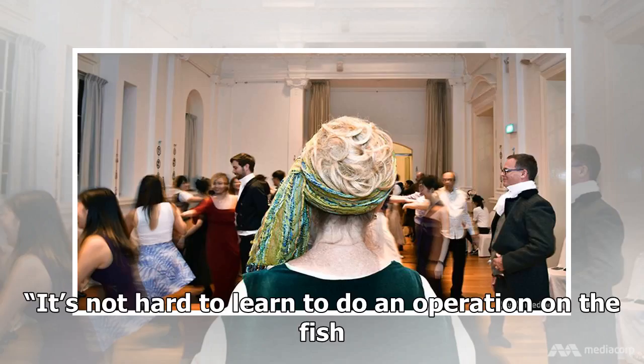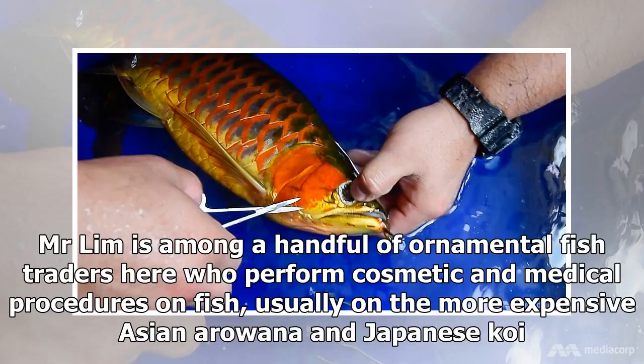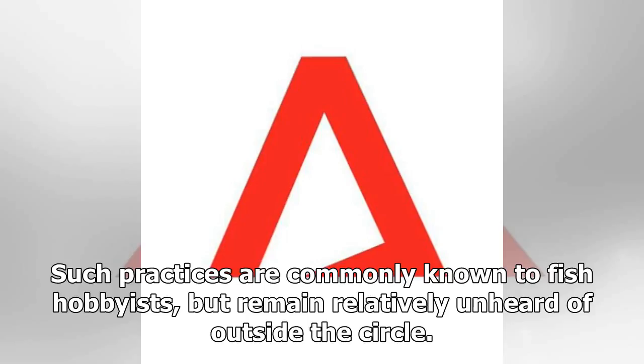It's not hard to learn to do an operation on the fish. And we get to gain more knowledge to bring happiness to the hobbyists, said the 35-year-old owner of Paradise Arowana in Lim Chu Kang. Mr. Lim is among a handful of ornamental fish traders here who perform cosmetic and medical procedures on fish, usually on the more expensive Asian arowana and Japanese koi. Such practices are commonly known to fish hobbyists, but remain relatively unheard of outside the circle.